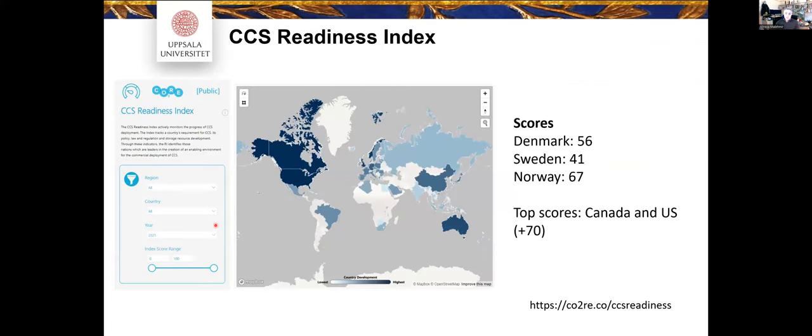Just in terms of CCS readiness, this site provides information about countries that are ahead in CCS, and no wonder Norway, Canada, the US and partly Australia are pretty far ahead. And the reason, if you go there, Denmark, where I will be showing cases, is ranked 56 from last year.